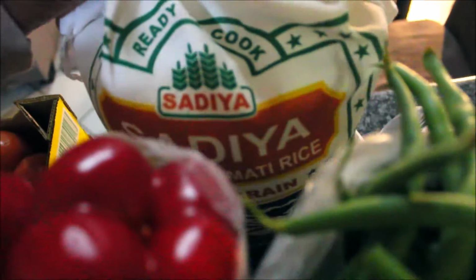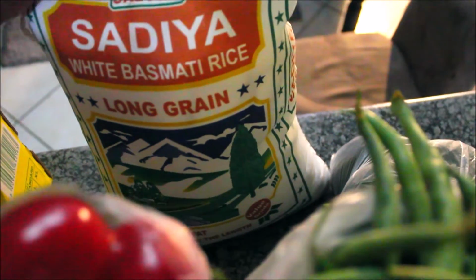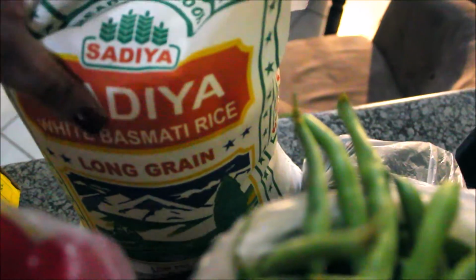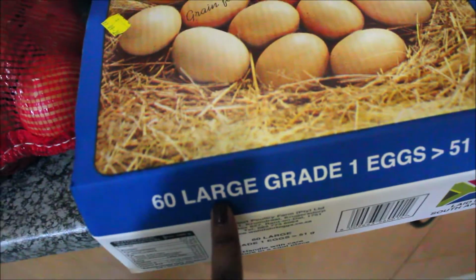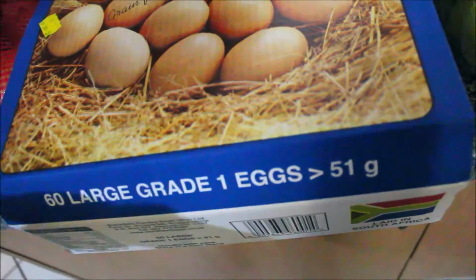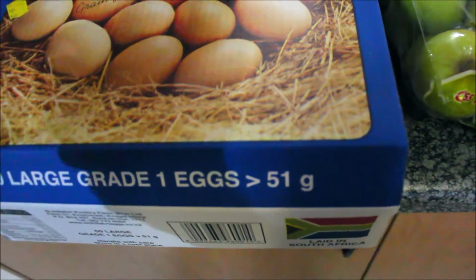From Food Lovers Market, that's where I get my basmati. So this is a 5 kg basmati. I got this for 159, and I got a box of large eggs. This is 60s in here, and this was 99 rand, which means one tray of eggs came up to 49 rand or so.